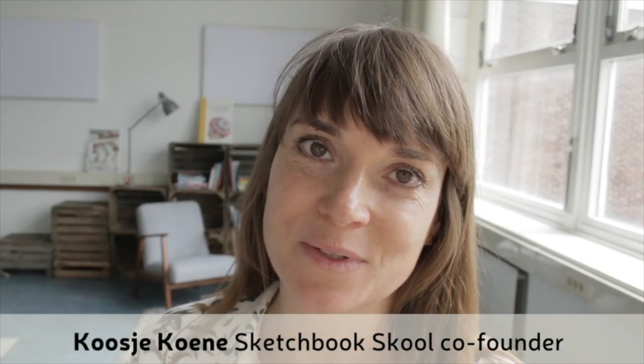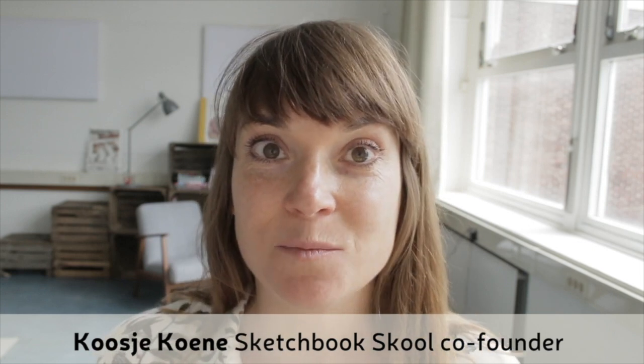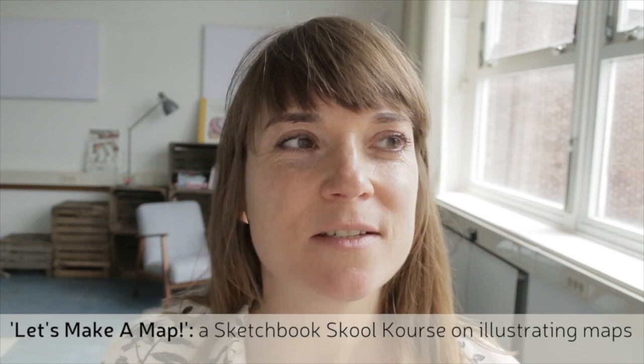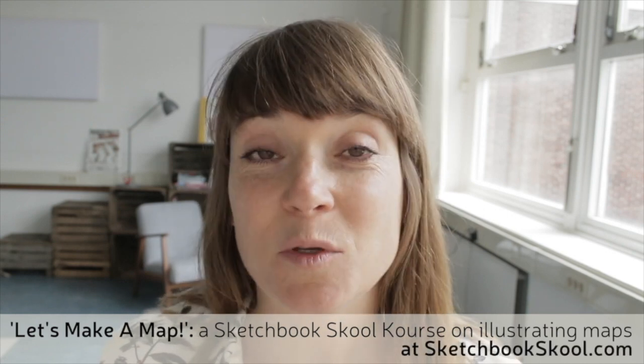So this week we are making a map in Sketchbook School. And of course I'm doing that too because I'm doing my homework for the class with Nate Padovic. And I'm pretty excited about it because maps are so intriguing. I think maps can be beautiful.